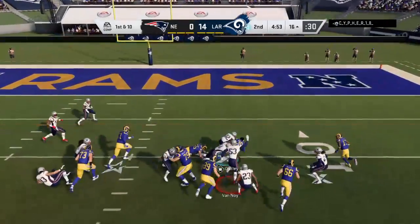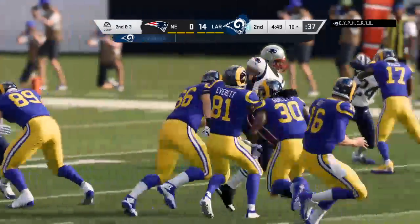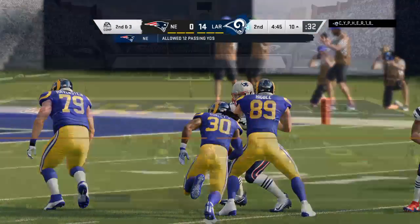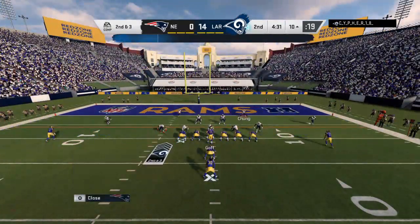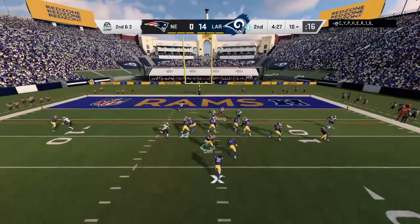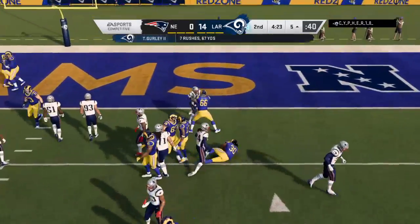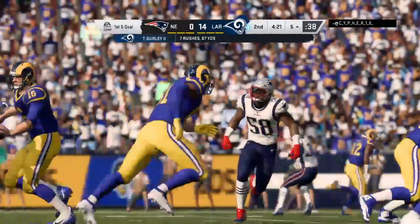Yeah, now they're set up in prime position going the other way. And he'll get 7 yards from the 17 to the 10 before he's taken down. 2 for 1. Now on second down, this is Gurley. And he'll be brought down this time at the 5-yard line.